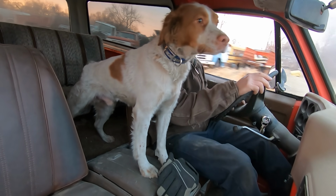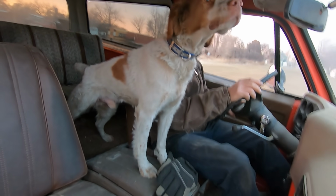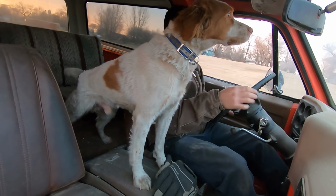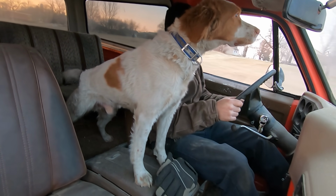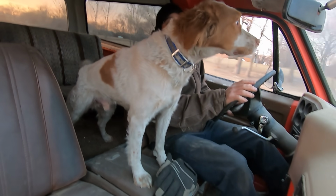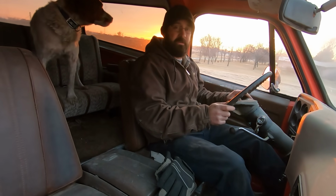You gonna sit on the center console like a lap dog? Most people like seeing you in the camera, Duff, but some people, they say, oh, get your dog out of the camera. If you guys don't mind seeing Duff, comment down below. Definitely.